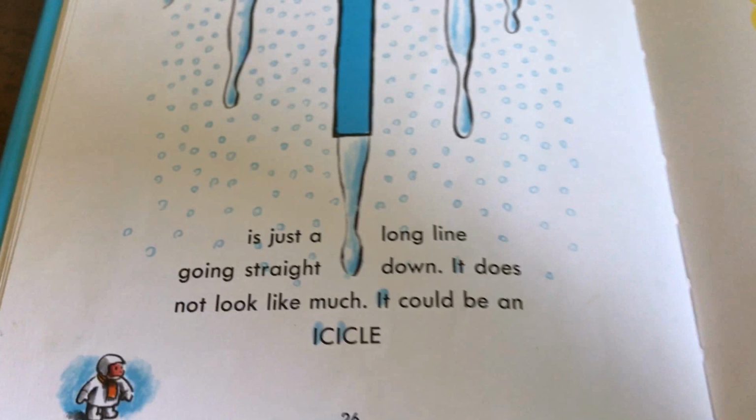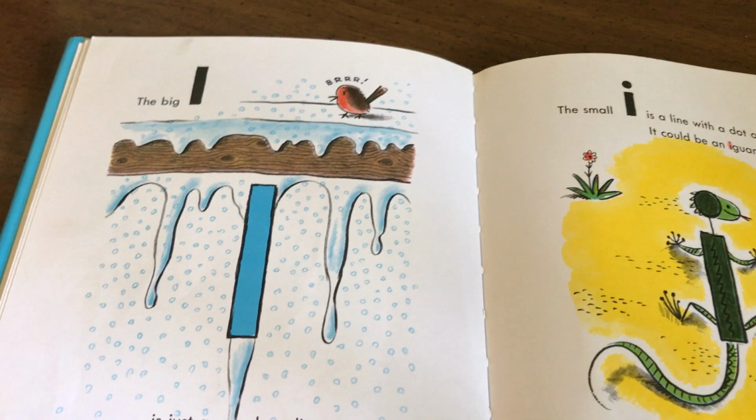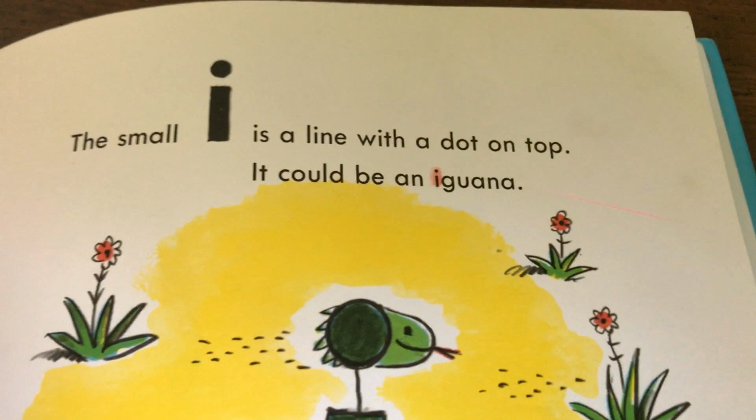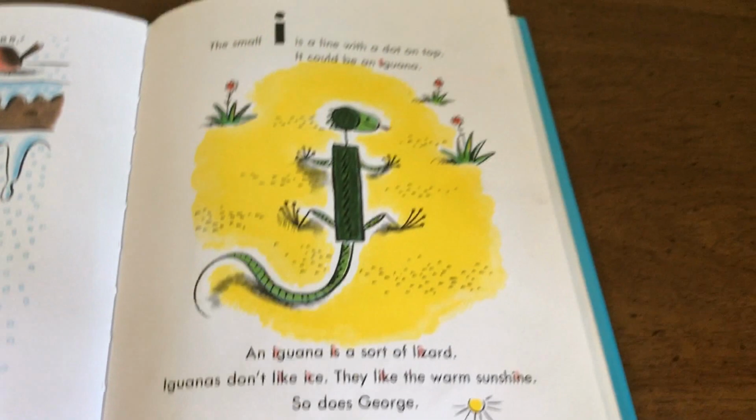I, the big I. I is just a long line going straight down. It does not look like much. It could be an icicle. Icicles are cold. Ice. That's why we go in the cold. The small I is a line with a dot on top. It could be an iguana. An iguana is a sort of lizard. Iguanas don't like ice. They like the warm sunshine. So does George. Who doesn't?